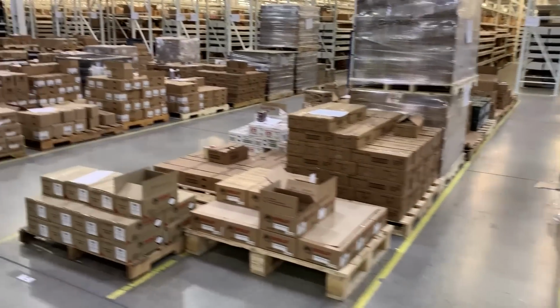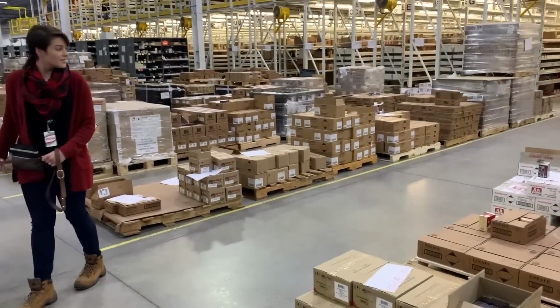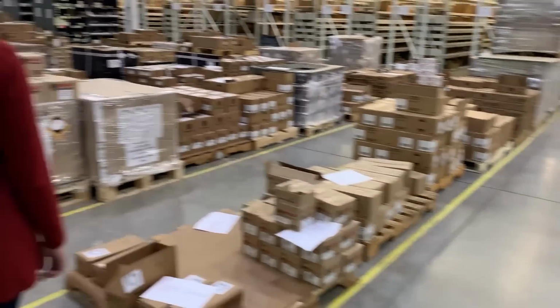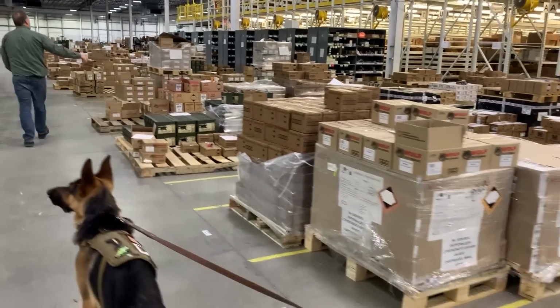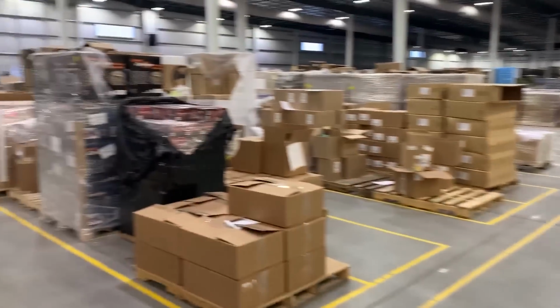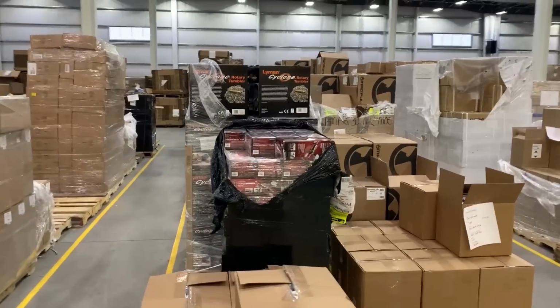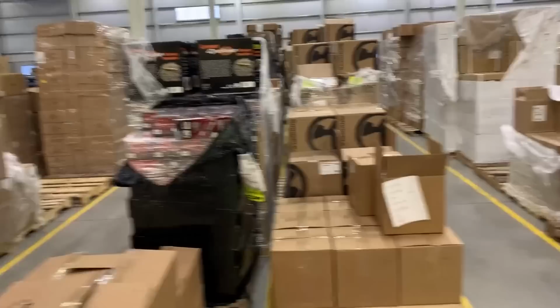Ammo. Oh my God, look at all the freaking ammunition. Oh my God, I want to bathe in it. Yeah, I come down here and just walk around. All right, here you go. Reloading presses, concentricity. There's a pallet of concentricity tools.